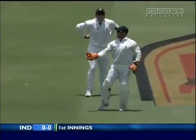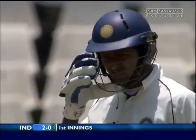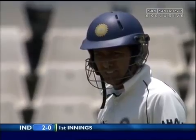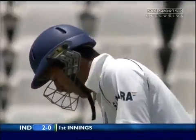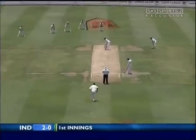Oh, nice start from Dale Steyn. On the money. He's faced 18 deliveries, left 12 of them, has Wasim Jaffer, and he's got to beware not to get too caught up in that leave mode. When the ball to hit comes along, make sure it gets hit.